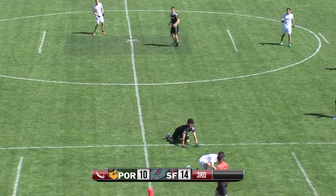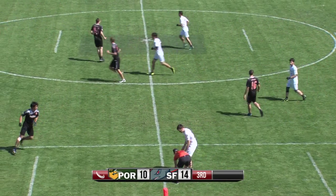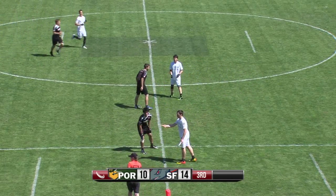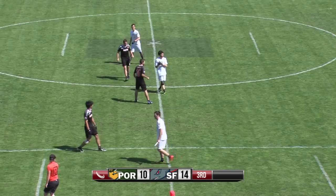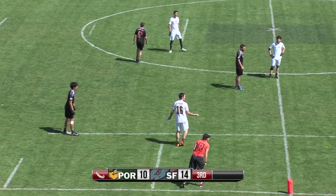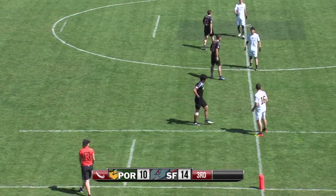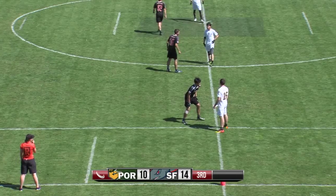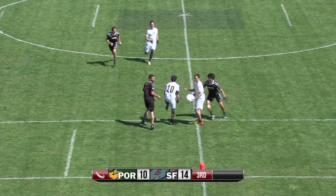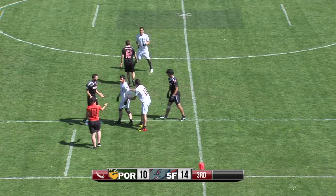Oh, good D. No, I say there. No call. What? There's got to be a call there. Sugioka came right through the body to get that D. A great defensive bid by number 10. Thought he was just going for it. Great effort, but got the body. So the catch is complete there, no yardage. A little bumping. A little bumping.